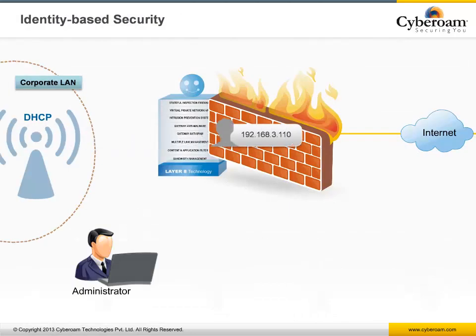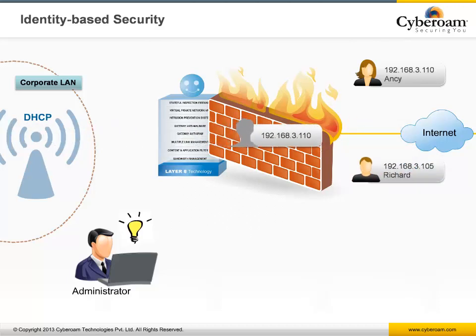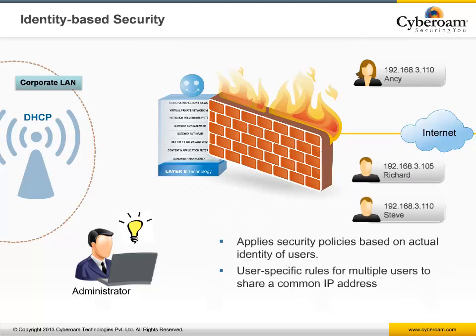Along with AAA, identity-based security helps the administrators overcome the legacy problem of assigning IP-based security policies in a dynamic DHCP environment where users are given out different IP addresses and multiple users can share a common IP address. Cyberoam applies policies based on actual users and identifies traffic from Steve or Richard, who can be users from network's Active Directory, LDAP, or even a Radius server.